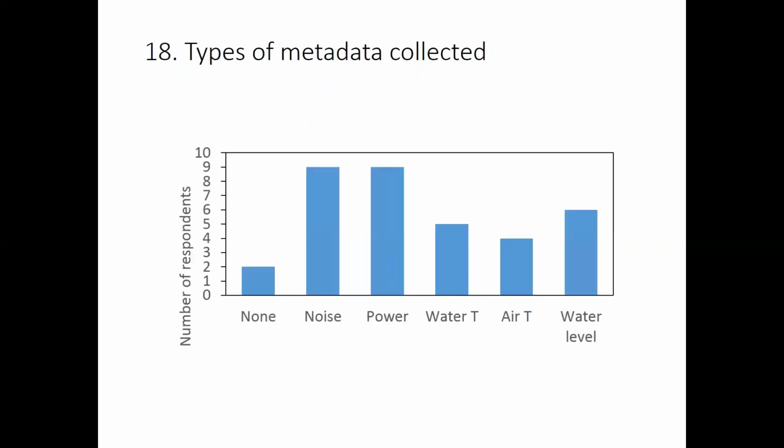We also asked about other types of metadata. So besides the interrogation data, are you collecting the diagnostic data on your site, power and noise, or are you collecting any of these environmental data? Most folks are collecting some extra data.